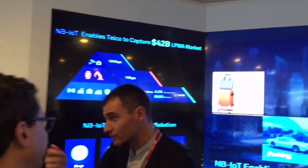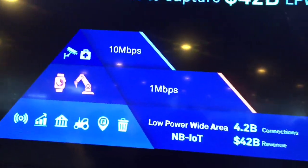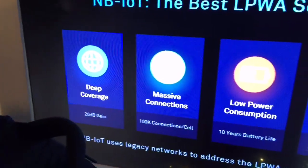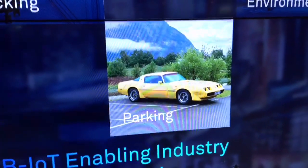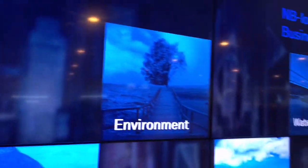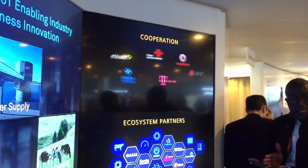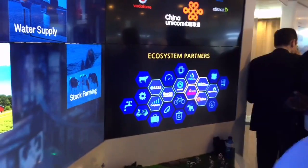Okay, how can the telcos capture this 42 billion IoT market? And we see here high bandwidth, low bandwidth and ultra low bandwidth. Of course, we want deep coverage, massive connections, low power and low device cost. Some of the things you can use it for is tracking, anything with the automobile industry, the environment, water supply, everything with agricultural stock, and the companies they work together with, T-Mobile, Vodafone, China, and a lot of ecosystem partners.